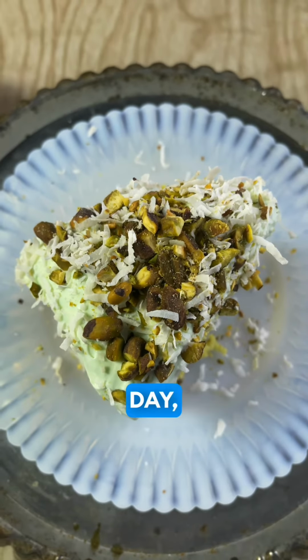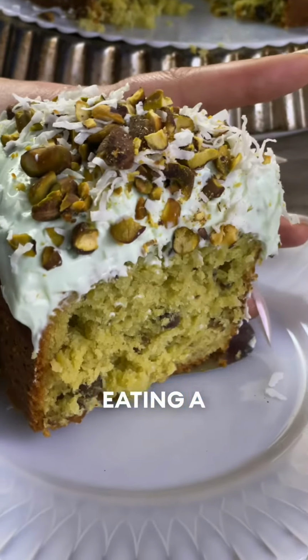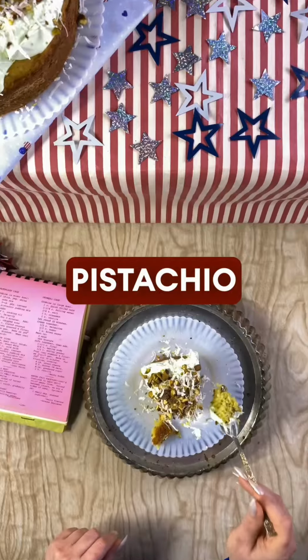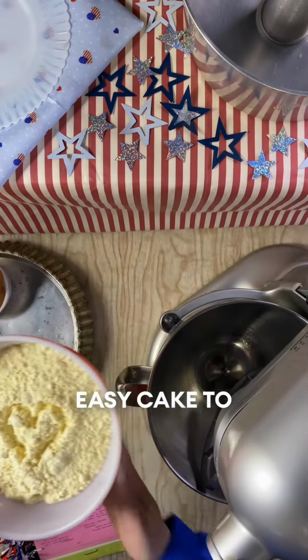So this President's Day, I celebrated one of the darker presidential moments by laughing about it and eating a very, very delicious pistachio coconut cake with the fluffiest frosting. It's a super easy cake to make.